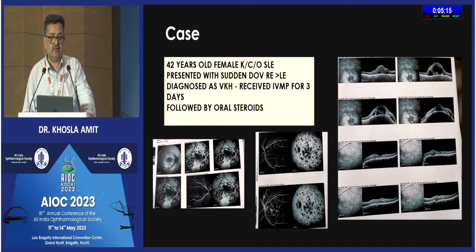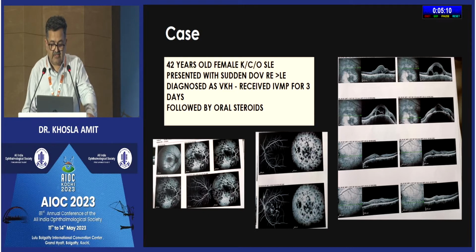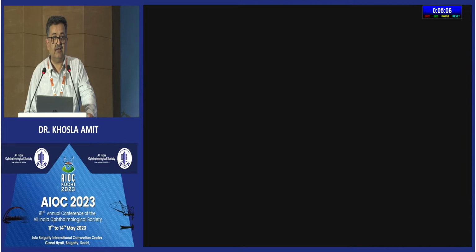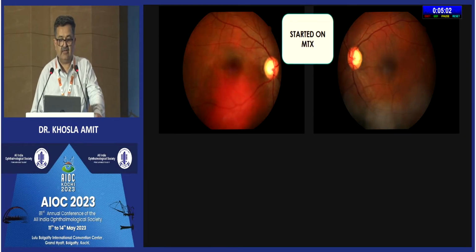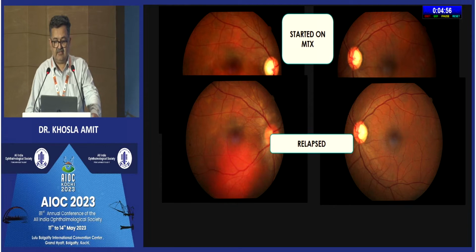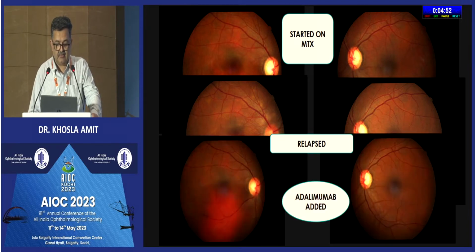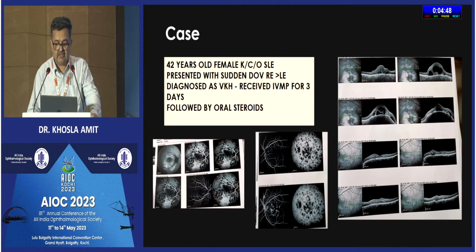Here's a patient, a 40-year-old female who was diagnosed elsewhere as VKH. You can see the FA, you can see the ICG. The patient was given steroid, had a complete remission, had a recurrence. Came to me with this right-sided granuloma. I started the patient on steroid and methotrexate. The granuloma doesn't disappear. On this, you feel that the right eye is fine, the left eye is fine. So we added adalimumab.